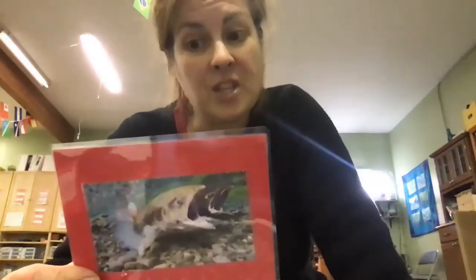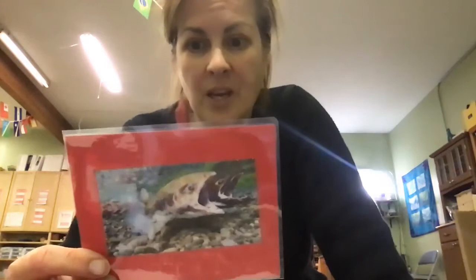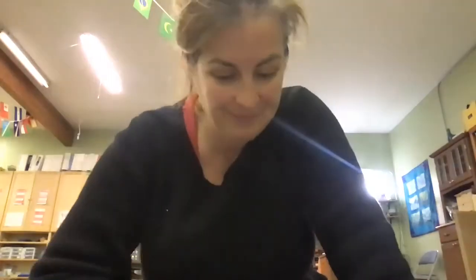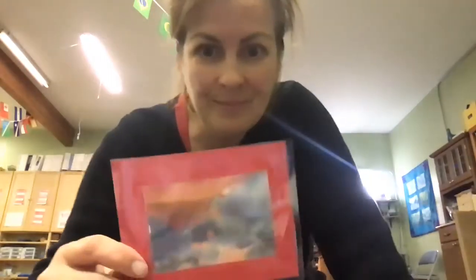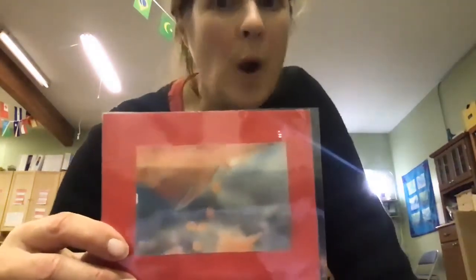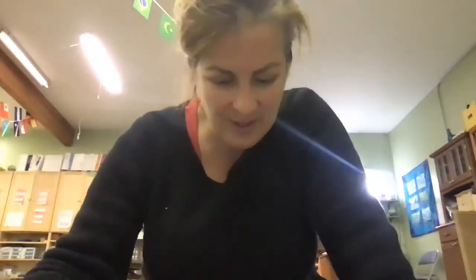The male fish have sharp black snouts. The females are fat with eggs. They are ready to spawn. The female uses her tail to dig a nest in the gravel on the bed of the stream. She lets thousands of eggs fall from her body into the nest. Wow, look at all those eggs just dropping right out of her. That's amazing.